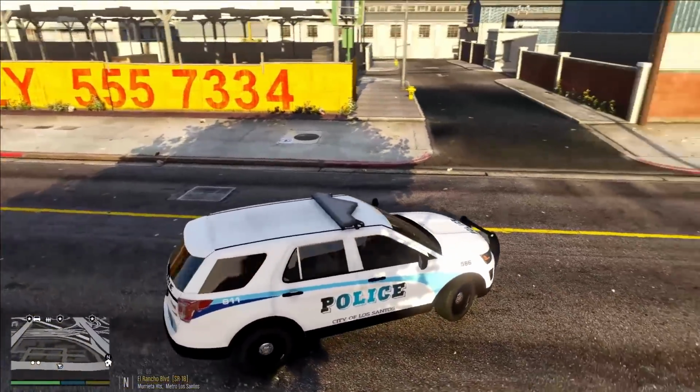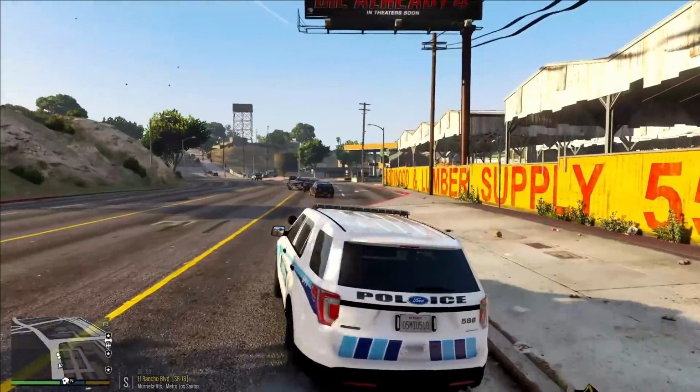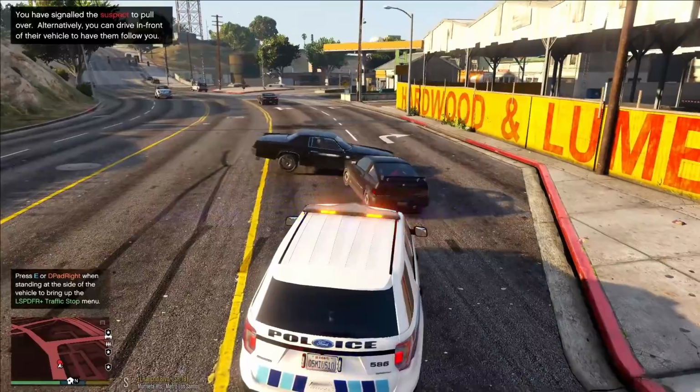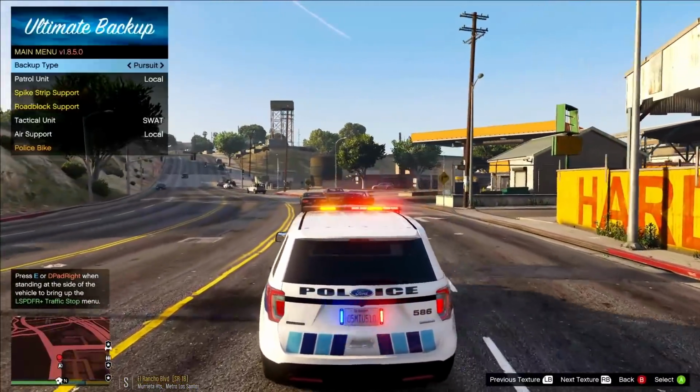Looks like, oh! We had two people racing right past me. And actually just crashed right here. Don't do it, man. And they're gonna take off. Okay. Let me get some backup out here.